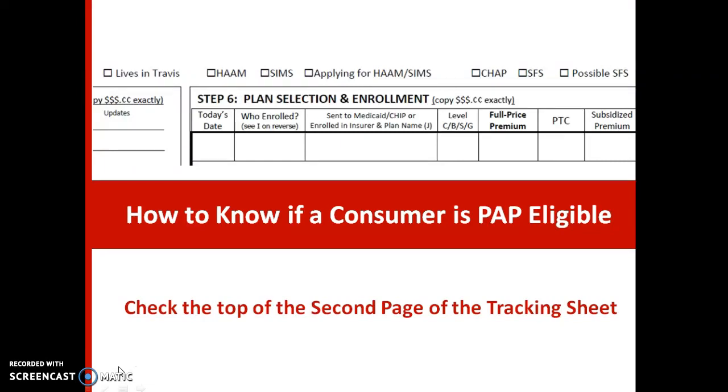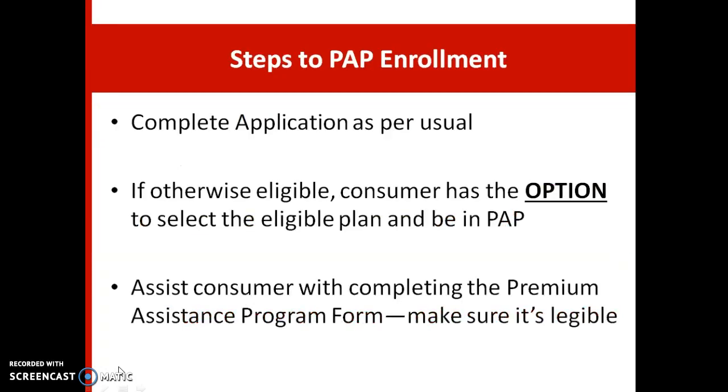If they're HAM or SIMS or applying for either of those programs, if they're CHAP or sliding fee scale or a possible sliding fee scale client. So those are the programs in theory that a consumer can get premium assistance help with if they are interested and if they are eligible for it, and that's how they'll be identified. So you should be completing the application as you usually would, and that's definitely the trickiest part. The PAP part is very easy.